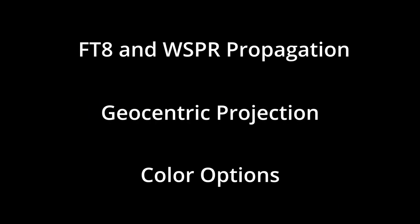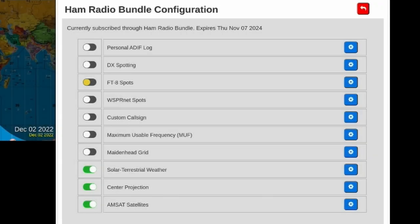In December of 2022, Geochron added some new features to our ham radio bundle: Whisper and FT8 propagation, geocentric location, and color selections for the AMSAT satellites. Let's look at FT8 and Whisper first.